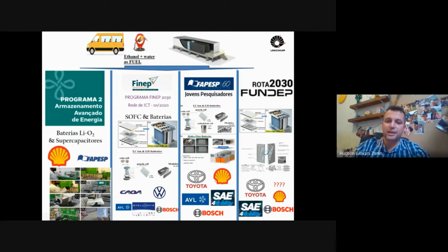The third project that is integrating this program is a FAPESP initiative related to a young investigator. It is 3 million reais, and Shell, Toyota, AVL, SAI, and other companies are supporting this idea. The idea is to move from this initial pouch cell to modules, but also to produce cylindrical cells, because the automakers really prefer this type of cell. The pouch cell is very good because it's easier to make and important for tooling, but the cylindrical cell is preferable for some automakers, not all of them. We are going to produce the cells and the modules. We're also going to produce a redox flow battery, which is a very specific type of battery for a stationary solution.